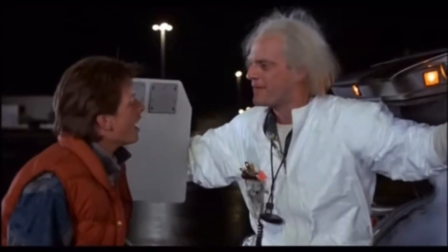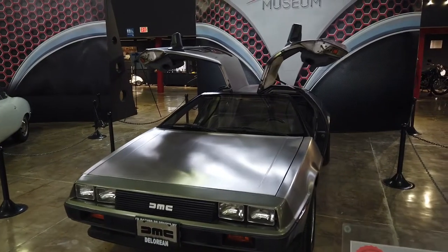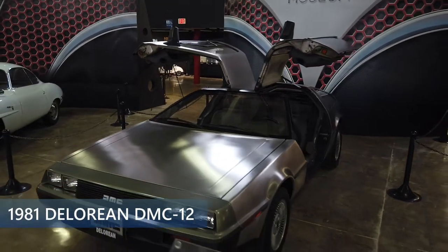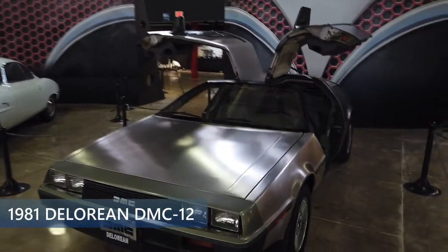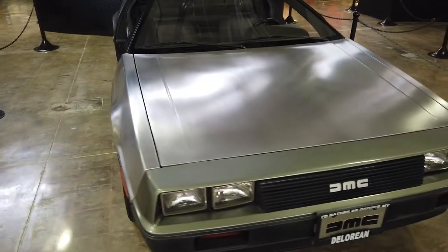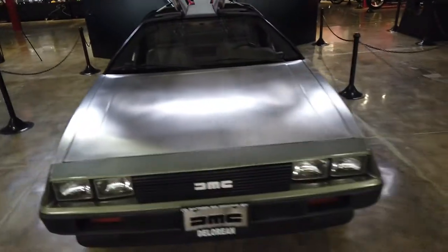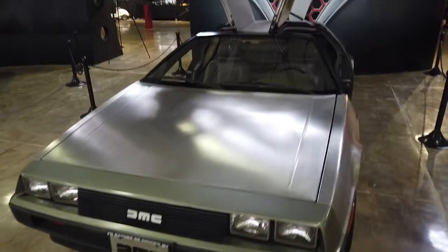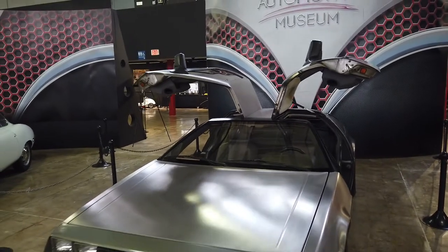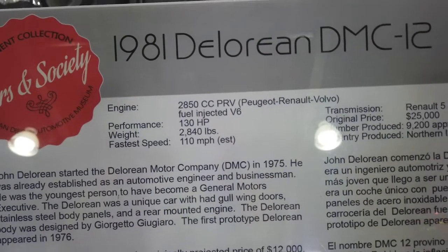This is a big one, the one I've been waiting for all my life. Well, it's a DeLorean. Man, this is heavy. A 1981 DeLorean DMC-12. Famous for the gull wings, famous for the stainless steel plating, but of course most famous as the time traveling vehicle in the Back to the Future movie series. Built with a top speed not of 88 miles per hour, but of 110 miles per hour. So you go a little bit faster, gets you through time a little bit quicker.